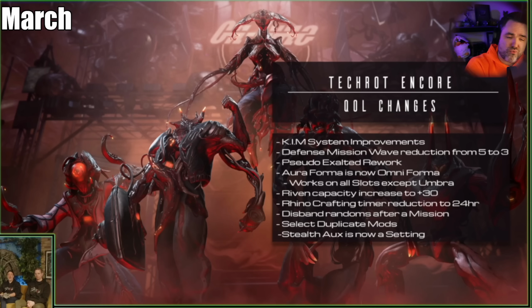They're also going to be trying Rhino crafting as a 24-hour timer instead of a 3-day timer, which is absolutely absurd. And they're also putting in a system, which I'm shocked it took this long.